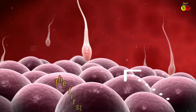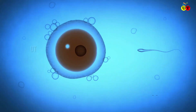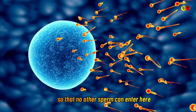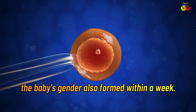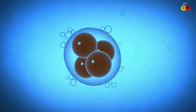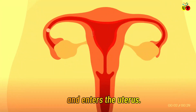Penetration. The first condition to fertilize an egg is penetration. That means the sperm needs to penetrate the egg. When the sperm penetrates the egg, the surface of the egg changes so that no other sperm can enter. At the moment of fertilization, the baby's gender is also formed. Within a week, the cells start to divide. The fertilized egg starts growing fast and divides into many cells. Then after 3 to 4 days, it leaves the fallopian tube and enters the uterus.